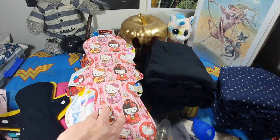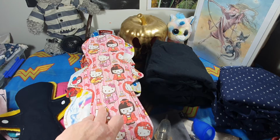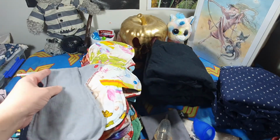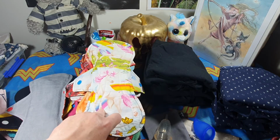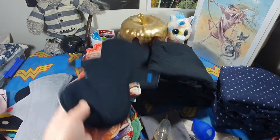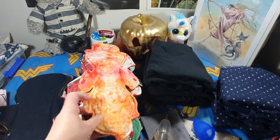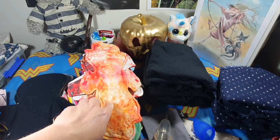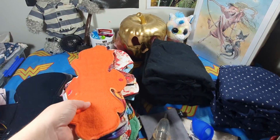Overnight is this 14-inch Hello Kitty by Go With Your Flow. It is cotton lycra topped, bamboo fleece, flannel and PUL core with, of course, corduroy on the back. Then next up is this 12-inch Unicorn by Keller Bear Creates. It is cotton lycra topped, bamboo French terry, cotton flannel and PUL core and micro fleece on the back. Then it's this 12-inch La Flame by Venus Pads. It is OBV topped, or organic bamboo velour topped. It is flannel core and fleece backed.